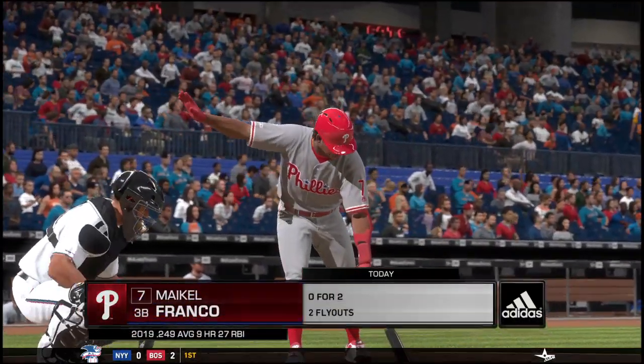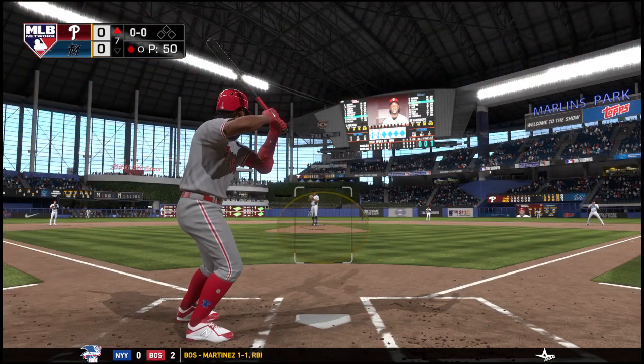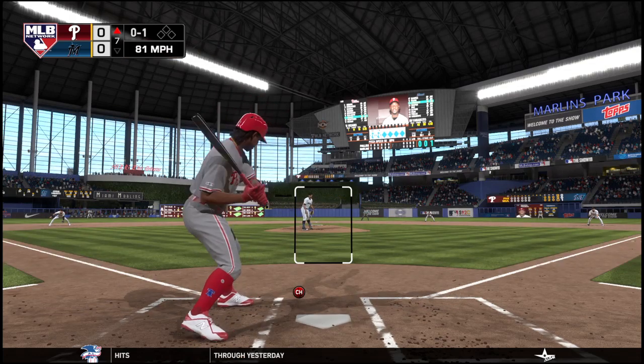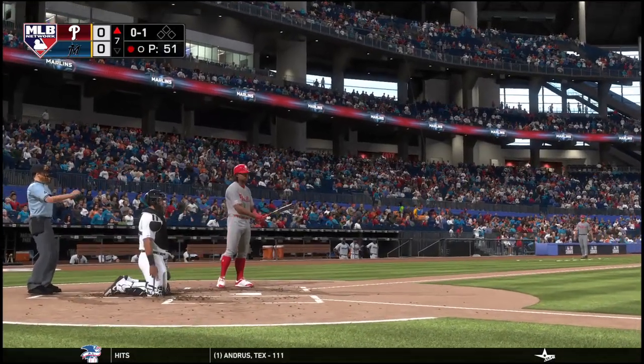So striding in, Maikel Franco. No hits in two trips to the plate for him in the ball game. First pitch coming. Here it is. Couldn't quite hold back that time as the changeup fooled him for strike 1.